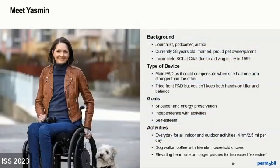So then we will look at Yasmin, who is going to represent our main wheel power assist. Yasmin is a 38-year-old young lady. She's married and a proud pet owner slash parent, as you can see her little guy there in the bottom of the picture. She's a journalist, a podcaster, and an author. And she has a spinal cord injury at the level of C4-5, due to a diving injury in 1999.